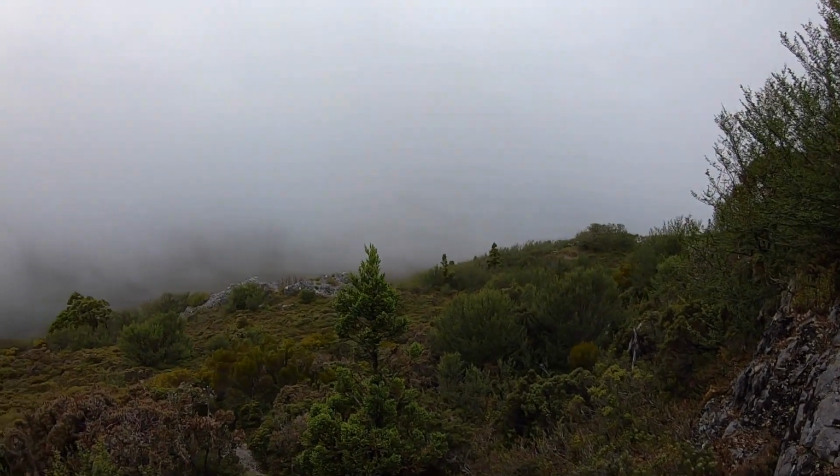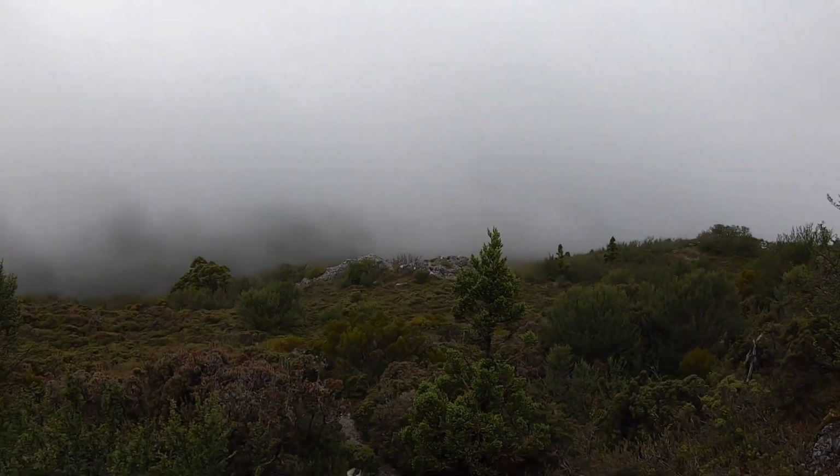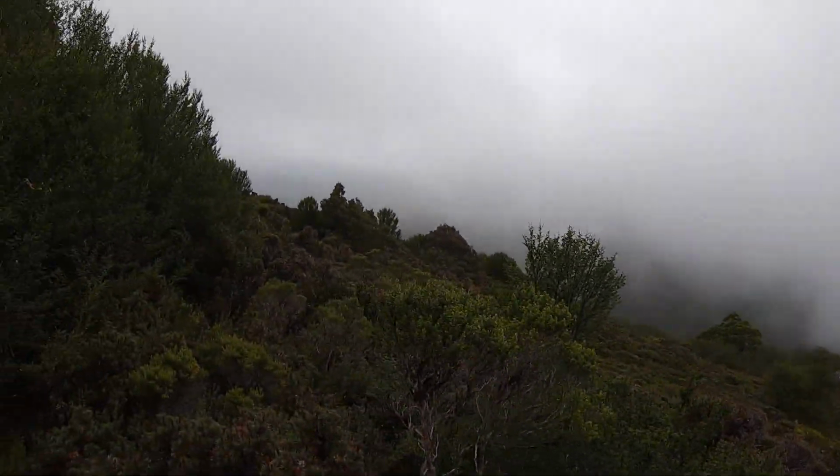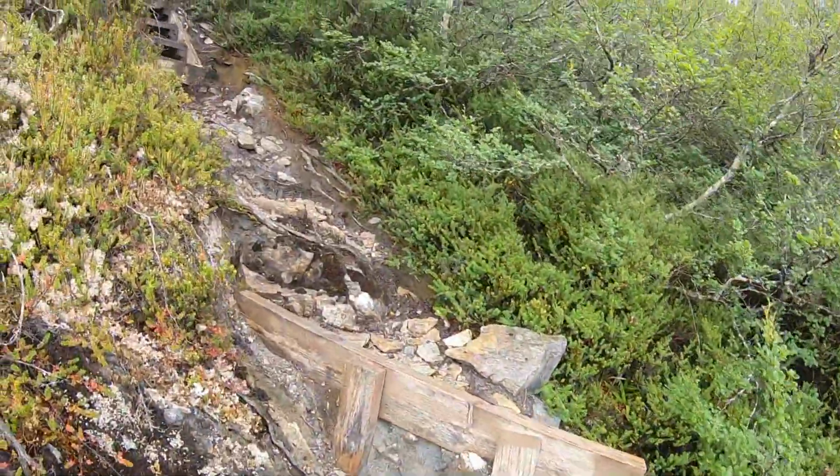The wind, shower and cloud has definitely come in, blocking my views at the moment, but nearly at the summit, but hopefully it clears up.